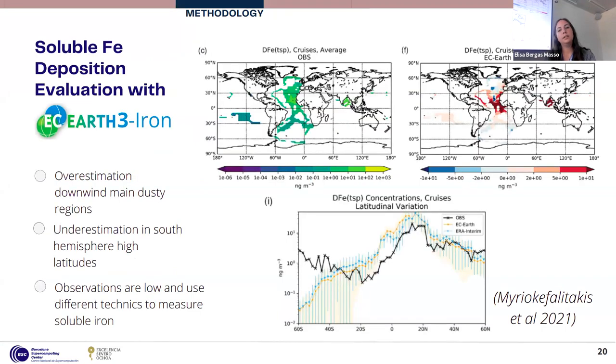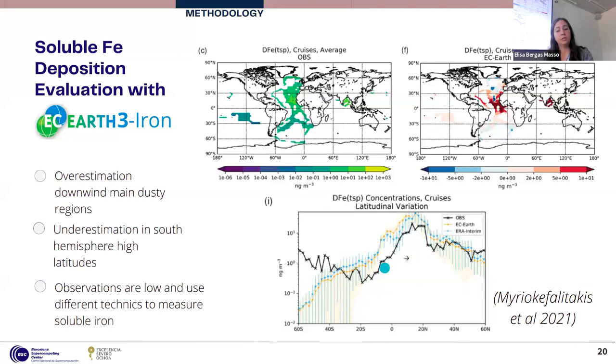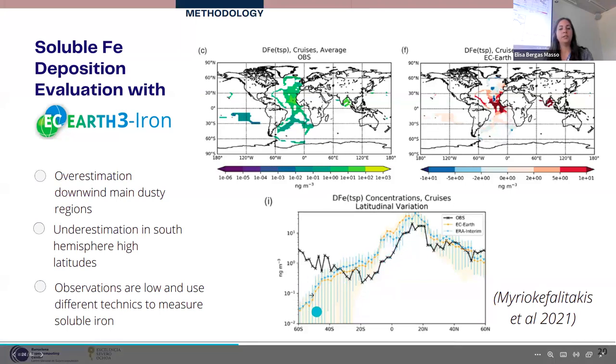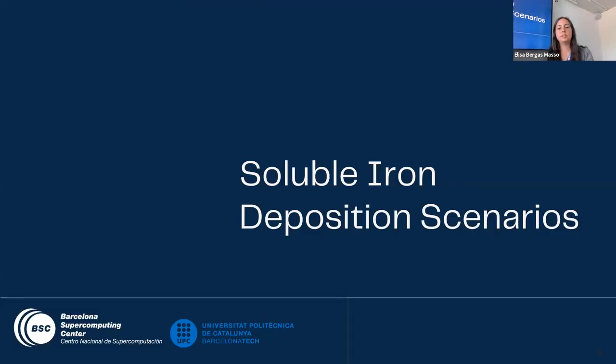We evaluate that against observations, and we mainly see that we overestimate a bit soluble iron deposition over equatorial and tropical areas of the ocean, and we underestimate the iron deposition in the Southern Ocean. But again, observations are few, and they use different techniques to measure soluble iron. So with this model, my first paper of the thesis was about soluble iron deposition scenarios.